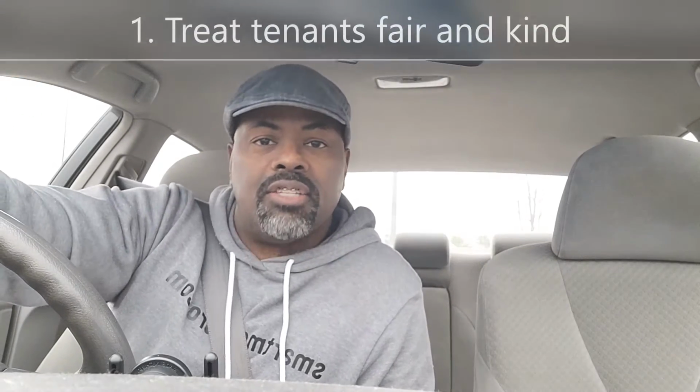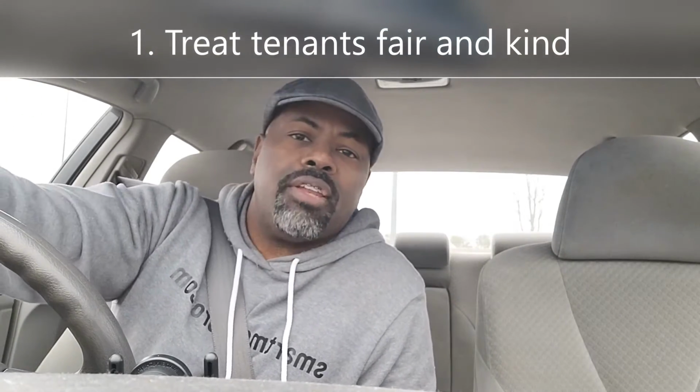The very first thing that you need to do if you want to hold on to good tenants and keep them around is you need to treat tenants fairly. Treat them well. Treat them nice. Be kind. Sometimes you got to treat them really extra nice and kind, even though they're getting on your last nerve as a landlord or as a property manager. You've got to treat them well. Treat them right. Typically, not all the time, but typically when you treat people well, people will tend to respond by treating you well. And as a landlord or property manager, you want to be fair with your tenants and be as kind as possible.